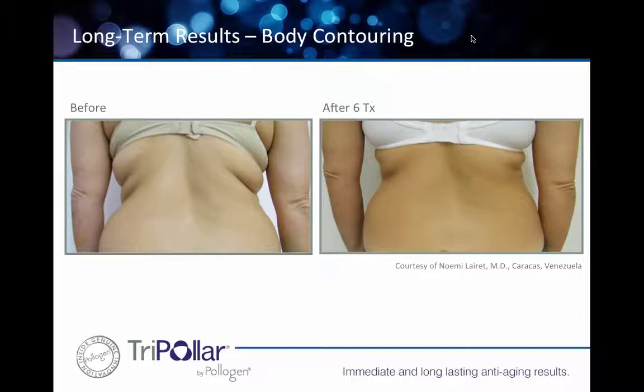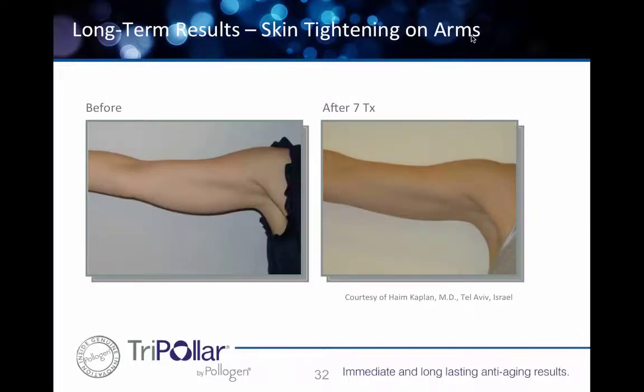And then the women's fat pads on the backs. I mean, you're not going to get rid of them by any means, but you can see tightening there as well. Next slide. The arms, the upper arms, this is a uniquely women's problem.